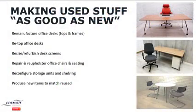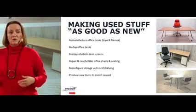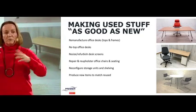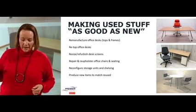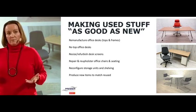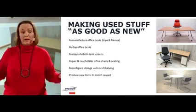What do we actually do there? Well, we make used stuff as good as new, or try to. For some clients, we can cut down their existing desks and give them back to them. For other clients, it's a question of them wanting a different top or a different look and feel, and we can do that too. We can refurbish their chairs or carry out some level of repair or remanufacture to make sure that they can actually go back to them and be used. And we think we're pretty much market leading in that. We certainly know that we're the leading facility in the UK and perhaps Europe.